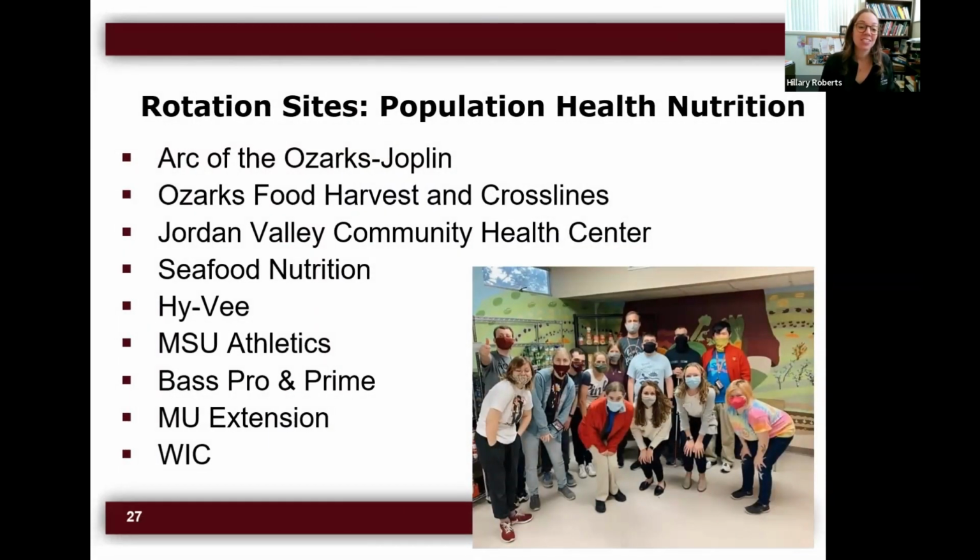Right. Then other sites, we have ARC of the Ozarks. They help adults with intellectual developmental disabilities. So they're located in Joplin. We have Ozarks Food Harvest, a food bank here in town, and Cross Lines Food Pantry. Also work with Convoy of Hope here in town. So this is just a list of some sites. So our community sites are at a different place every single week. So another strength of our program is the diversity of sites that you're getting to go to, the diversity of different types of preceptors.